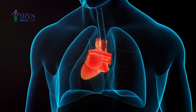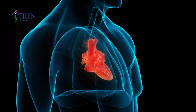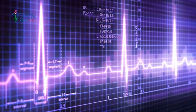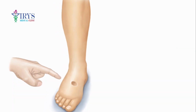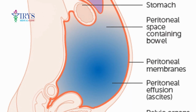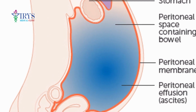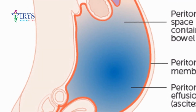Then there's the symptom of having an accelerated heartbeat. This can feel like your heart is racing or throbbing. It's your heart's way of trying to compensate for its inability to pump blood efficiently. It speeds up in an attempt to deliver more blood to your body. Lastly, swelling is another common symptom. This usually occurs in the legs, ankles, and feet, but in some cases it can also be seen in the abdomen. This swelling, known as edema, is the result of fluid buildup in your body, another consequence of your heart not being able to pump blood effectively.